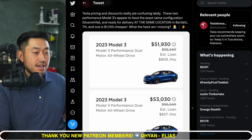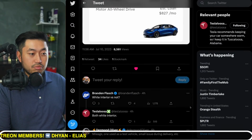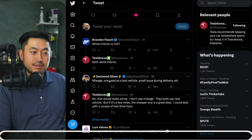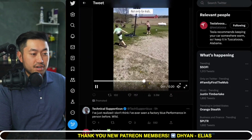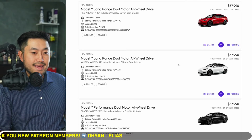These could both be new vehicles. These could both be demo vehicles. We really don't have too much information. So Desmond Oliver kind of summed it all up for us. Mileage, one could be used as a test vehicle, small issue during delivery. One could be a damage disclosure vehicle, could have gotten damaged from whatever while it was in inventory. So there really could be a bunch of other reasons why that could be.